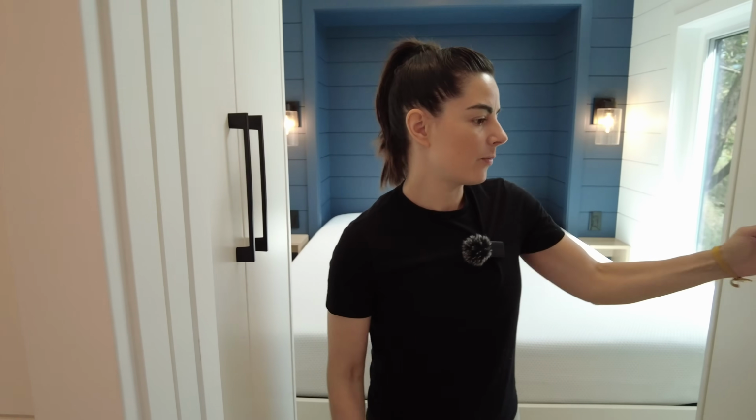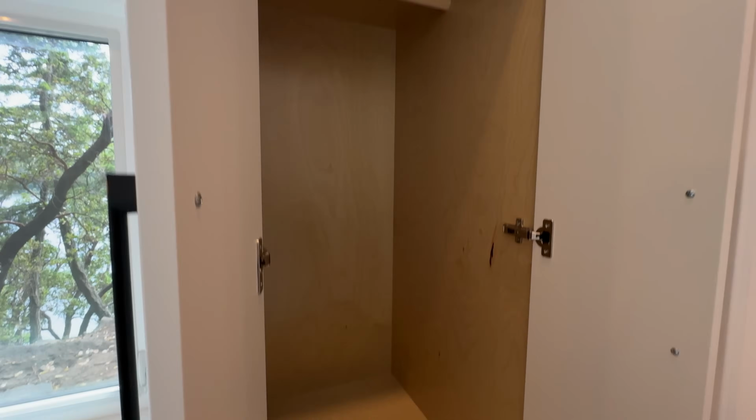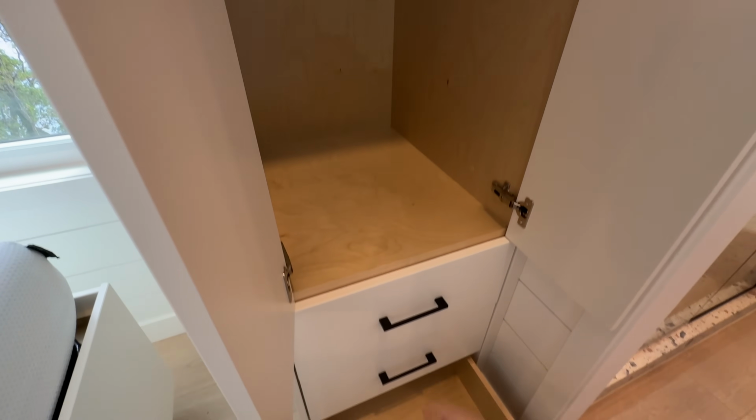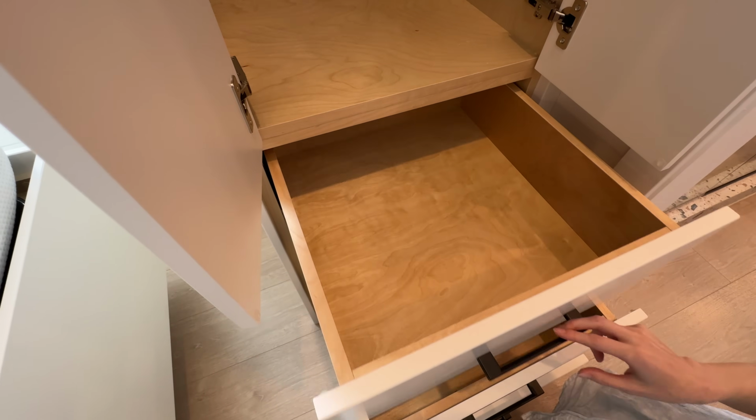We also have 2 wardrobes, hers and hers. And we've got hanging space here as well as 3 drawers. So honestly, plenty of space for clothes in addition to what we have under the bed. So that'll be great.